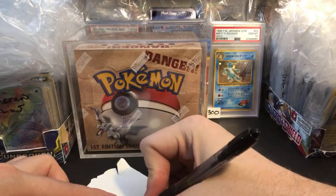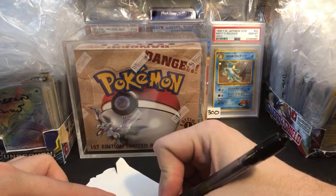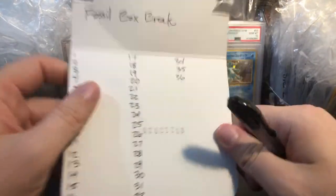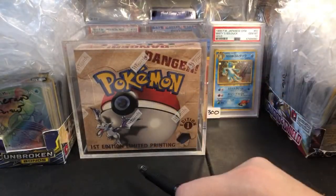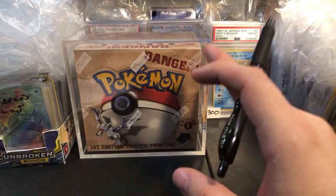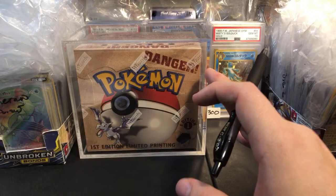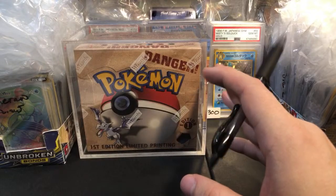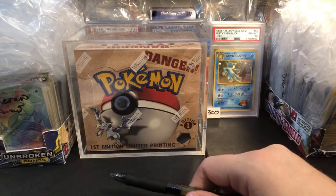Anyways, I was really struggling to offer this because I didn't want to sell it. Ultimately, I think that I would be better off not selling this because it's very likely authentic. I bought it a long time ago when these were pretty cheap. There was no reason to counterfeit these. People would have been counterfeiting the base set first edition box. So I don't know why anyone would bother trying to counterfeit these.